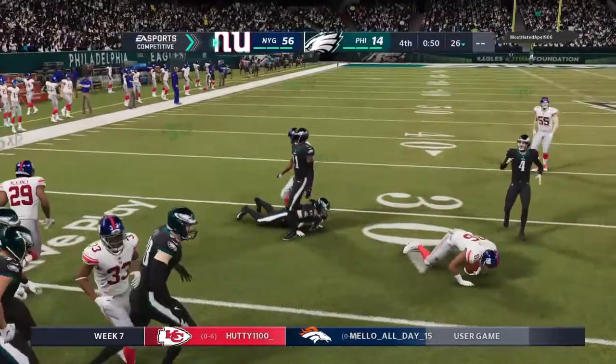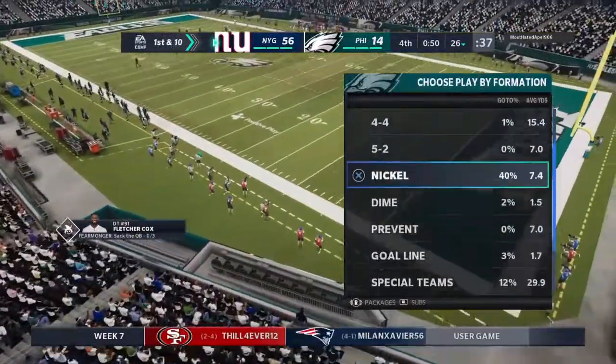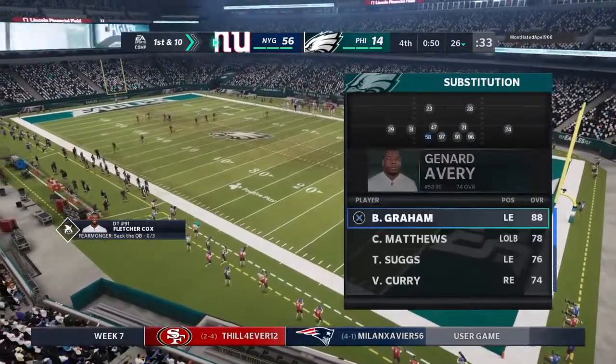And he takes this near the 25, just a little pass there, call it the 26. Take over 1st and 10 at their own 26-yard line.